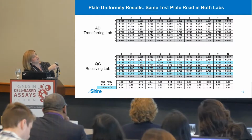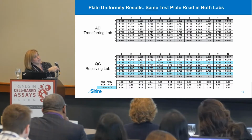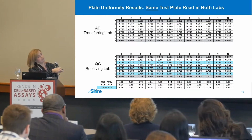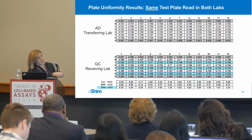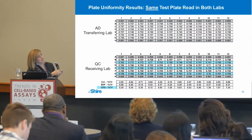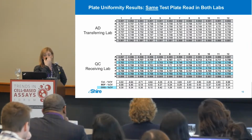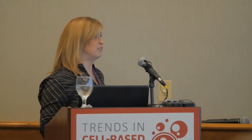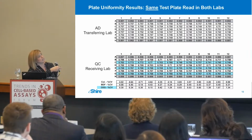So the AD transferring lab, again, remember this is all one dose, you can see the column CVs are down here, and they're all roughly about the same. If you look down to the receiving lab, you can see that they're higher than the AD lab. But if you look more closely, we separated out. We started to notice a trend, and this is where I say, I think as bioimmunoassay people, I can't speak for other biophysical methods, that looking at the raw data, something so simple, can really reveal a lot. And what this showed us is that there was a trend.